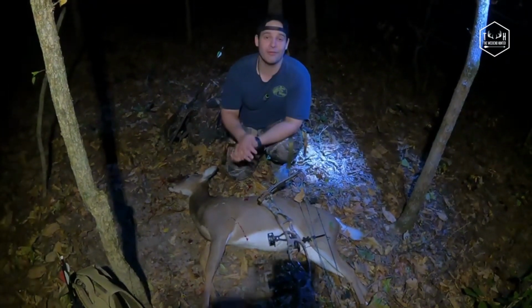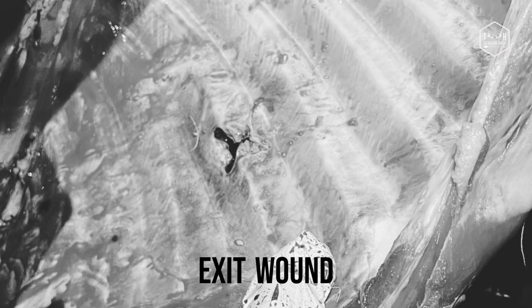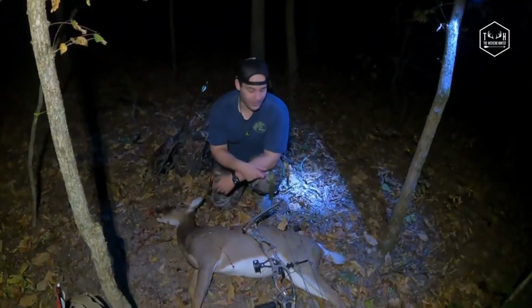We've got a deer in front of us. The Grim Reaper Broadhead 8. That thing took care of business tonight, and I just couldn't have asked for a better, ethical, clean shot at 25 yards, and she ran maybe 40 yards. It was quick, it was easy, and now the fun begins, the work begins.